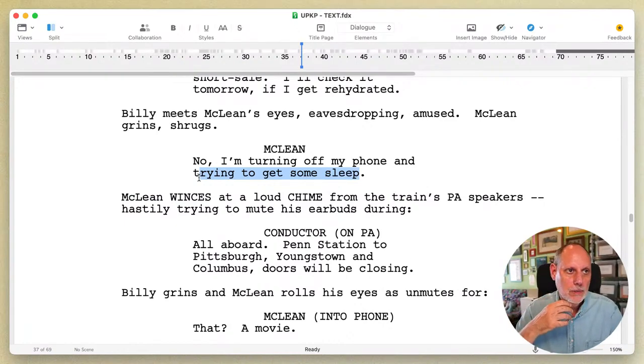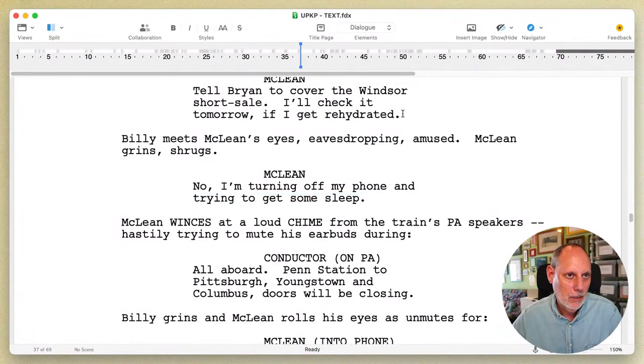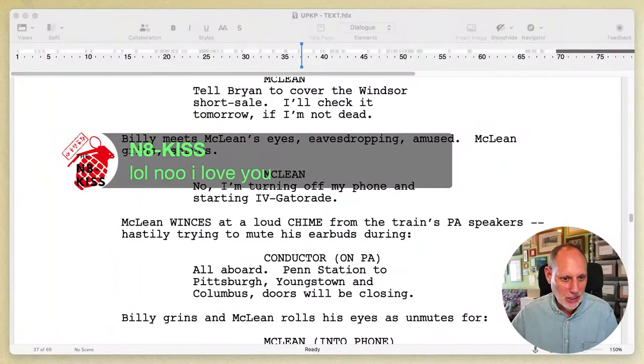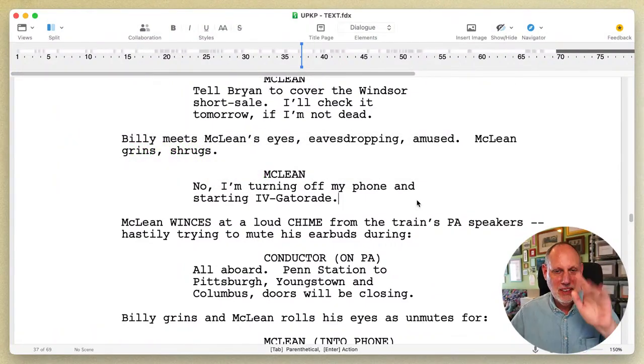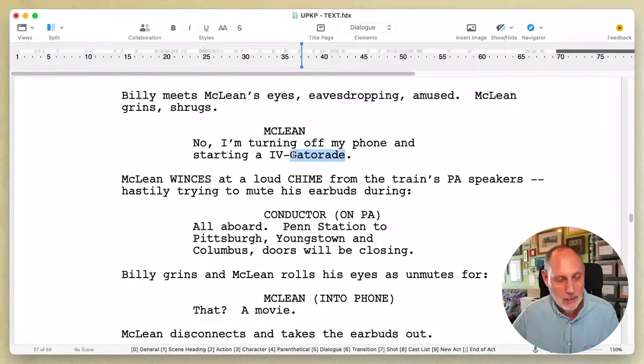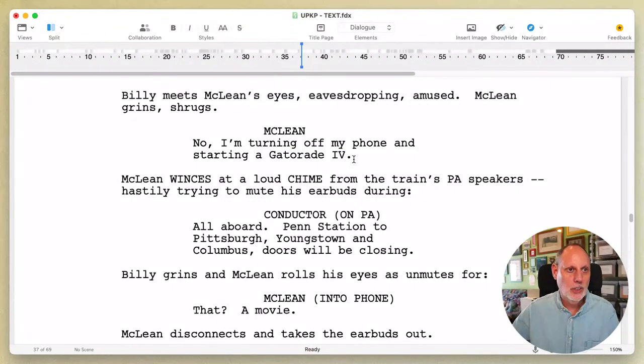Turning my phone and... If I'm not dead. Sorry, IV Gatorade. Okay, cool. No, I'm turning off my phone and starting IV Gatorade. Starting a Gatorade IV. Starting a Gatorade IV. That's funny.